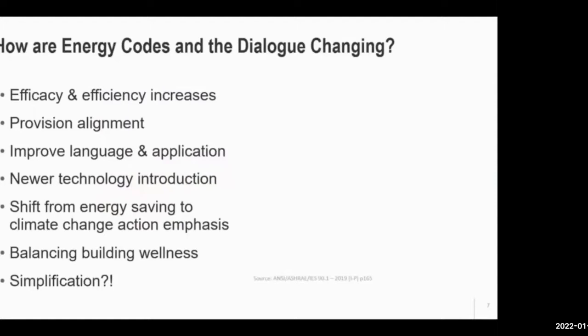Second, we often see what we call provisional alignment. That is, one code is making changes in order to better accommodate changes that they're seeing with other codes, so it's not as difficult to apply the code as a designer or an engineer. We also see that the language and application of code will change. A new code provision may be instituted, such as daylighting, and over time we learn of other things that may change in the construction, or things that were unforeseen when the first code language went in. So the code will improve the language and adjust for easier compliance. Newer technology introductions, such as we've seen with solid state lighting, have certainly changed the code.